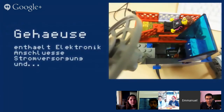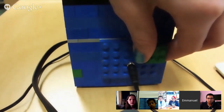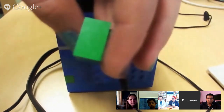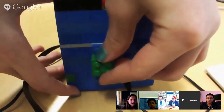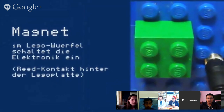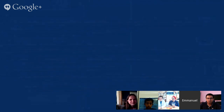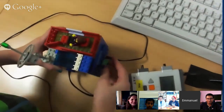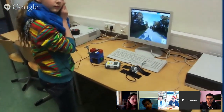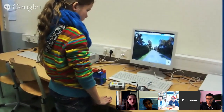Looks very cool. And so you're using the Lego NXT, and you can see that in there. Yes, but later on I used the EV3. This is a magnet, and it's like a trick. You put it on this side, and it is on, so it realizes it. If not, not. That's a great idea. So what are we looking at here? This is the brick with the house around the sensor and a motor which is typing the cursor up key.